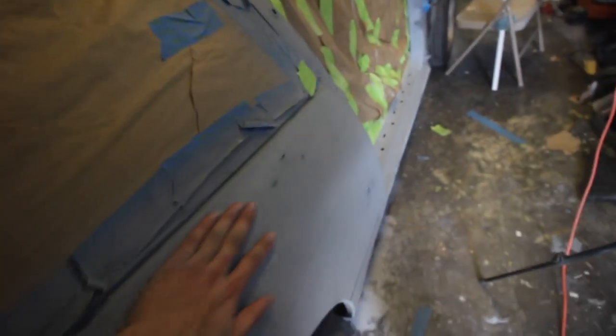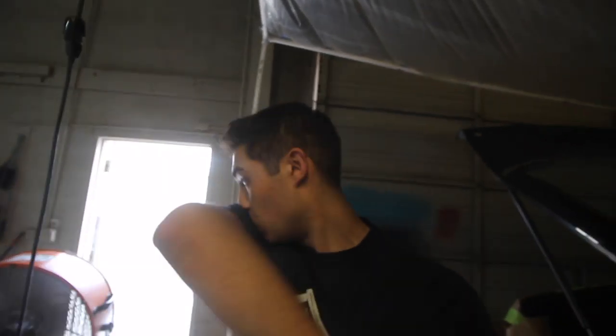Unfortunately, we ran out of primer. We had a gallon of primer and we ran out. So as you guys can see, we have a couple little spots where we rubbed through. That's just the way it is. We're lucky, however, sorry, I'm sweating. It's 80 out, it's Florida, I love it.